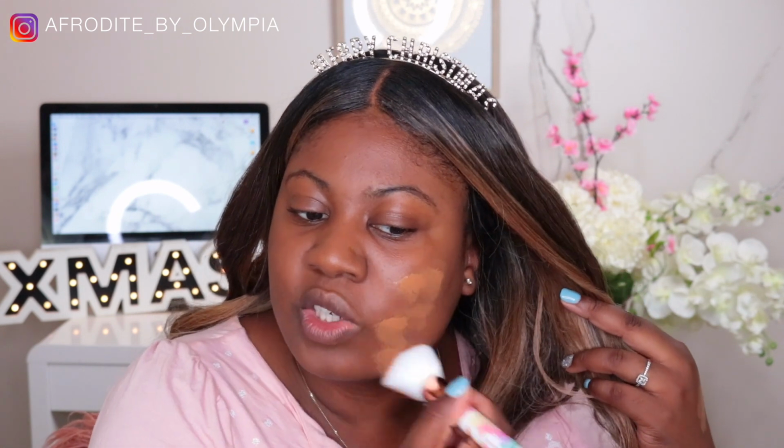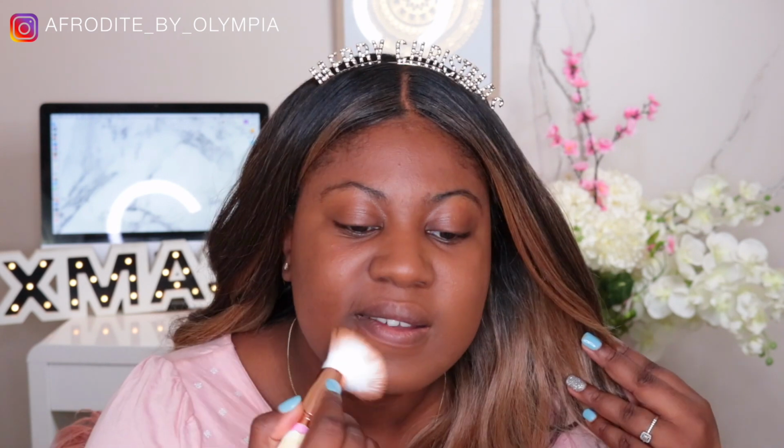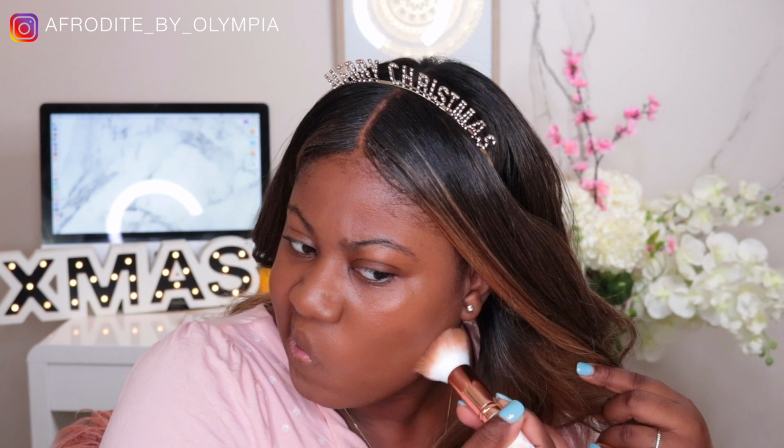apply another pump. I'm gonna use the foundation brush because I really want to try. I know DB brushes really well in that I use them all the time, but it's not as firm as what I'm used to for the foundation brush.